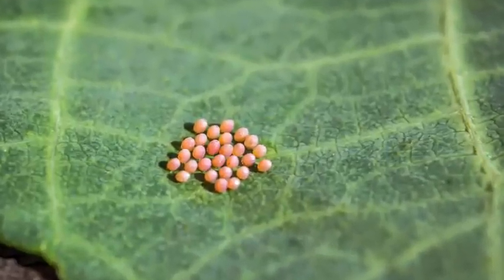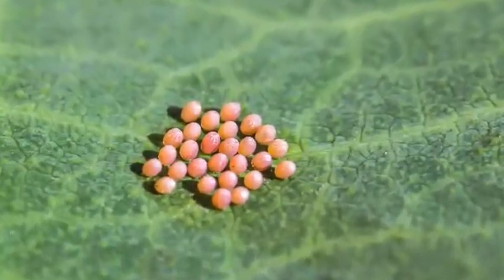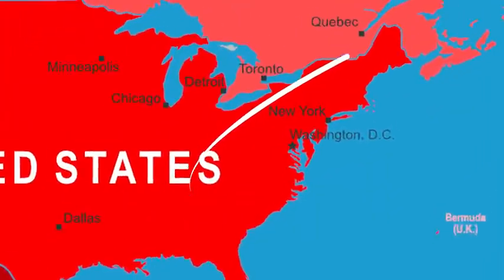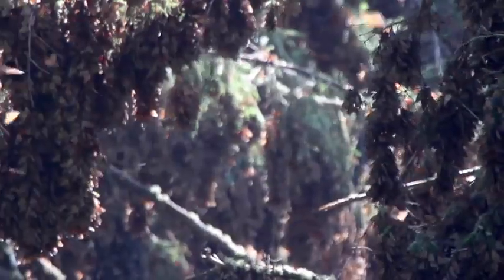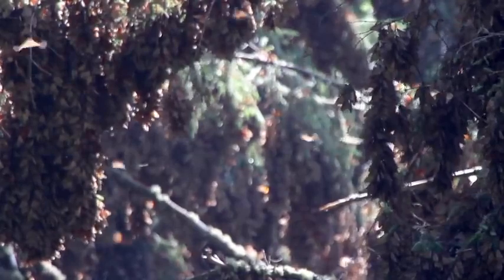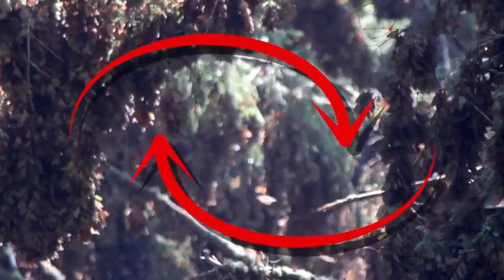The female monarchs then lay their eggs. Once the new butterflies are born, they travel back to where they came from. This starts a new life cycle. The monarch butterfly is the only butterfly known to make a two-way migration, just like birds do.